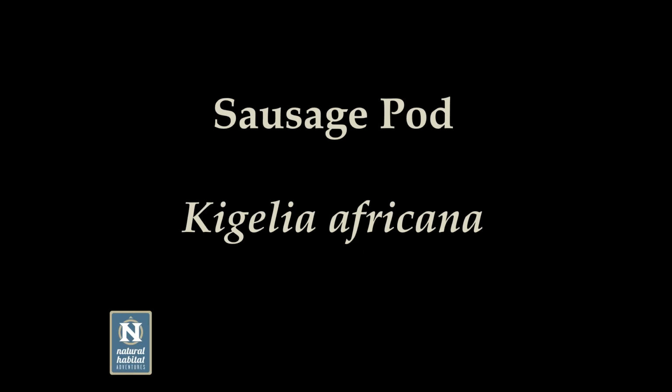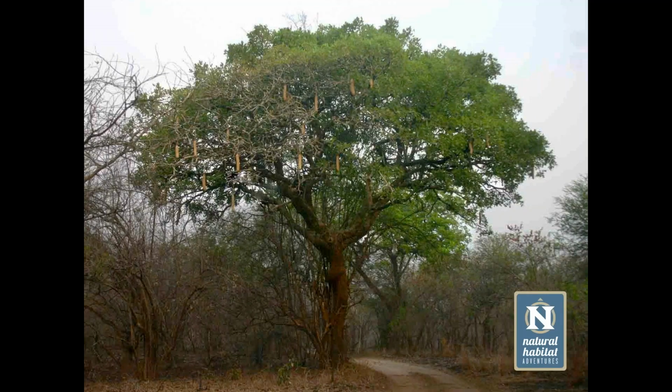Another pretty iconic tree that we see quite often on safaris in southern Africa is called a sausage tree, or Kigelia africana. And it forms this beautiful canopy. They're lovely shade trees. However, they are not the type of tree that you really want to park your car underneath. And the reason for that is the fruits that form on it. I've got a better close-up of it, but it forms these enormous long fruits, which look quite a lot like sausages, and I guess that's where the common name comes from.